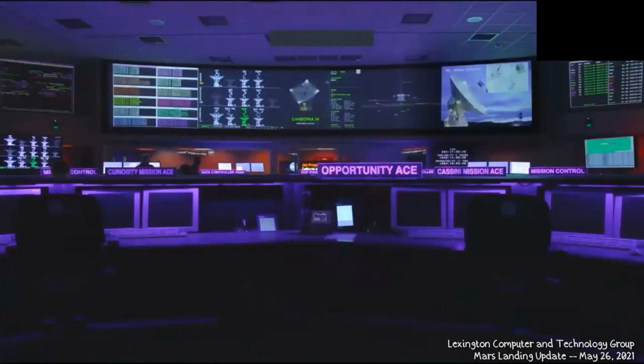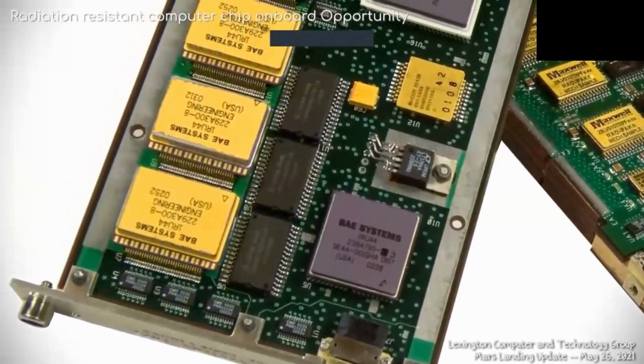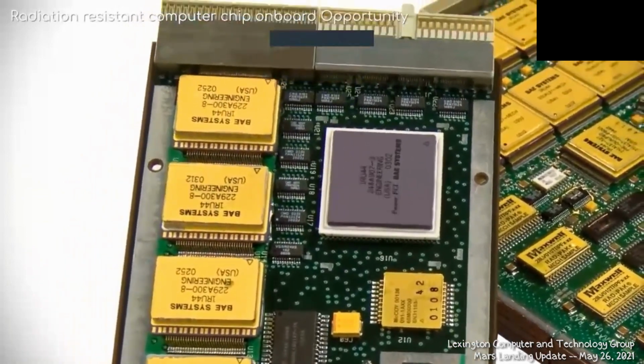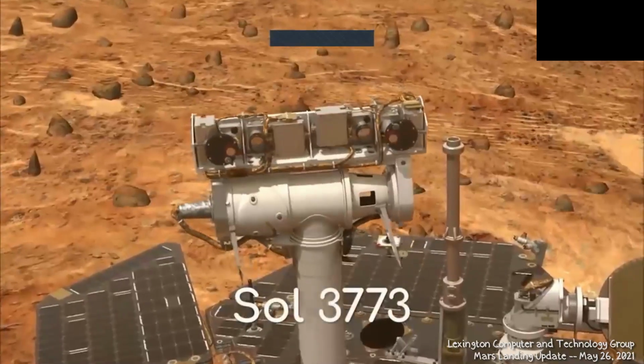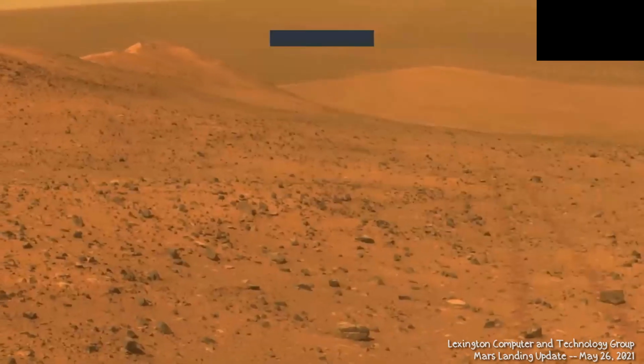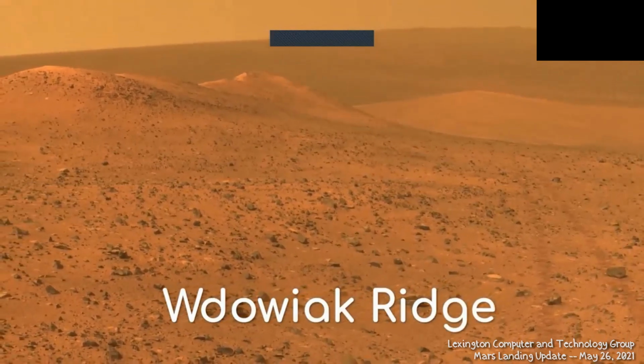Mission controllers narrowed the problem down to the onboard flash memory. Flash memory can get temperamental after repeated use, heightening the risk of losing new photos before they can be sent back to Earth, and so the decision was made to reformat the entire drive. This would not only clear the storage, but also identify any bad cells within the drive, so those cells can be avoided in the future. By Sol 3773, the reformatting was completed successfully. Soon thereafter, Opportunity reached Vodoviak Ridge, south of Solander Point.